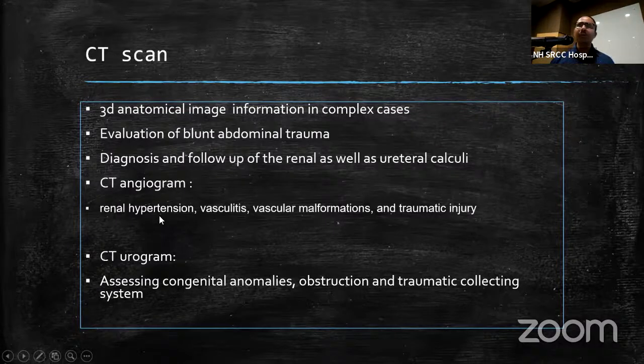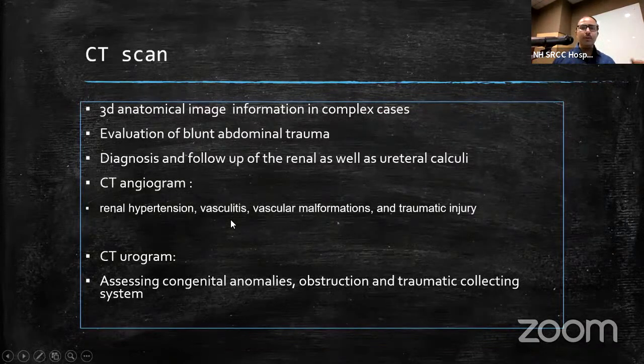As far as the urinary system is concerned, CT angiogram is useful for donor evaluation in a case of transplant workup. It is useful for renal hypertension, vasculitis, or any vascular malformations or a traumatic aneurysm. Those kinds of findings can be picked up on CT angiogram.